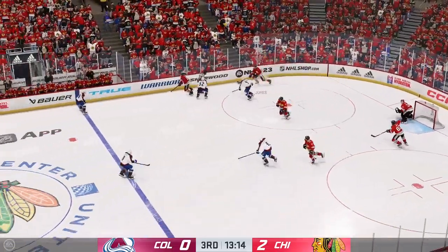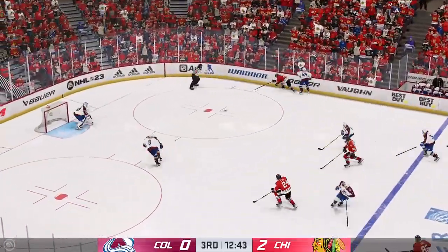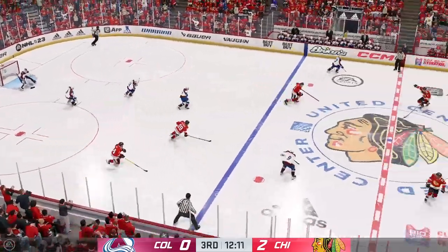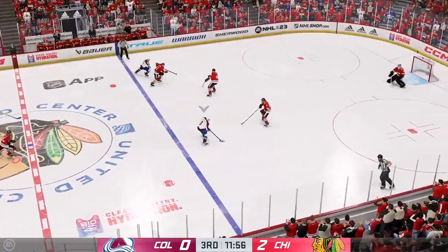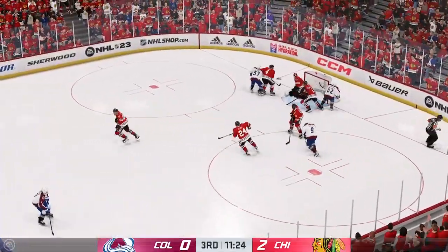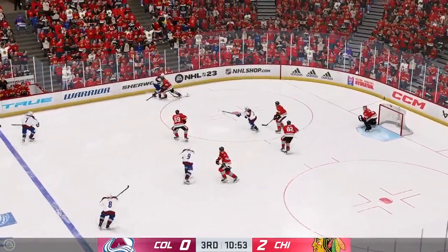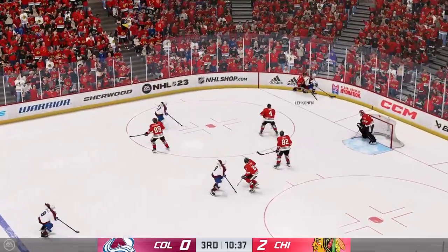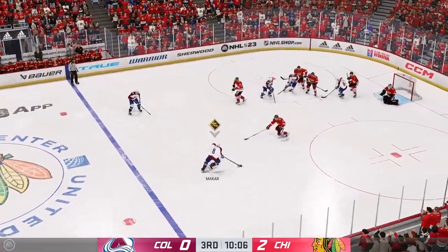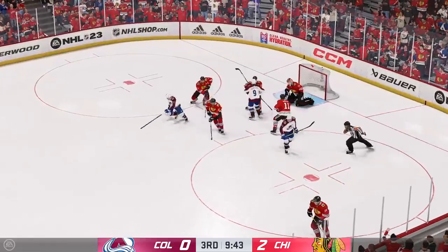Athanasiou's gained possession, and his great work inside the faceoff circle pays off again. And now he moves it to Bjork. Oh, what a chance, and it goes sideways. Colorado's moving it into the offensive end. Sends it to the middle, and he denies that great opportunity there. Colorado's got the puck against the half wall. Maintains possession, and he slides it quickly to Taves. Moves it to the middle, and he shuts down a great scoring chance there.